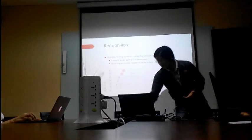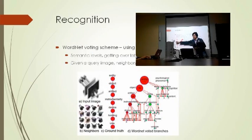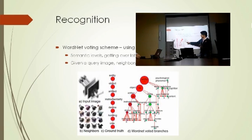So the idea is something like this. We have a vise here, which is a kind of instrument. We get its neighbors, then we get each neighbor's vote. They construct this tree, and perhaps at each level, they will try to find the maximum votes. So for example, at this level, it's a device. At this level, it's an instrument. At this level, it's an artifact. Of course, there are other votes, but they're trumped by this branch over here.